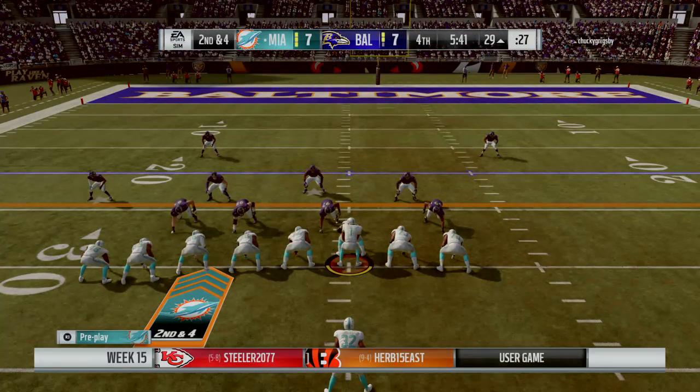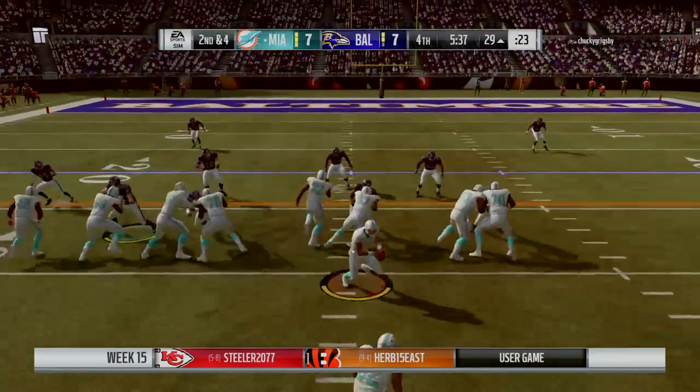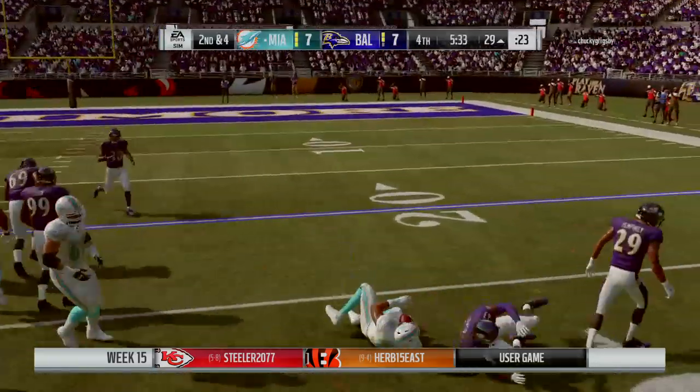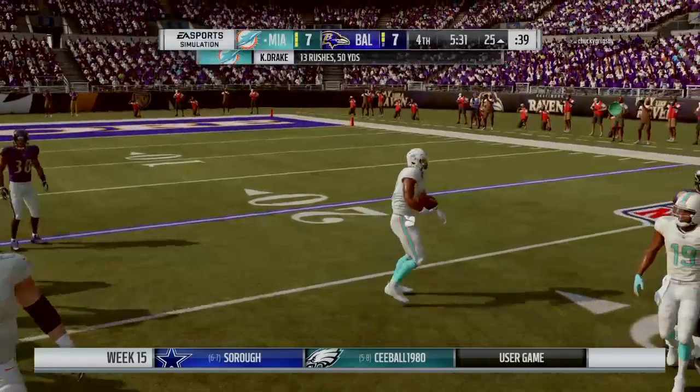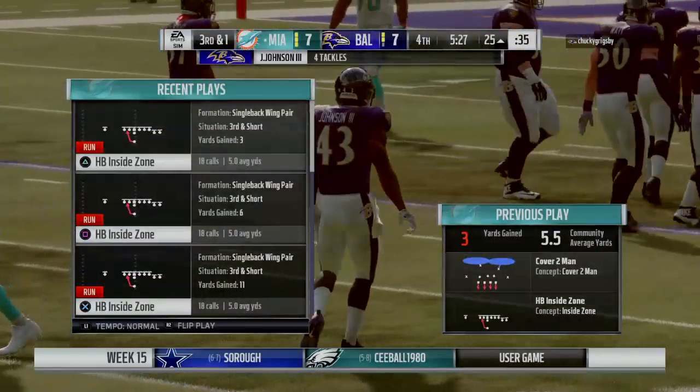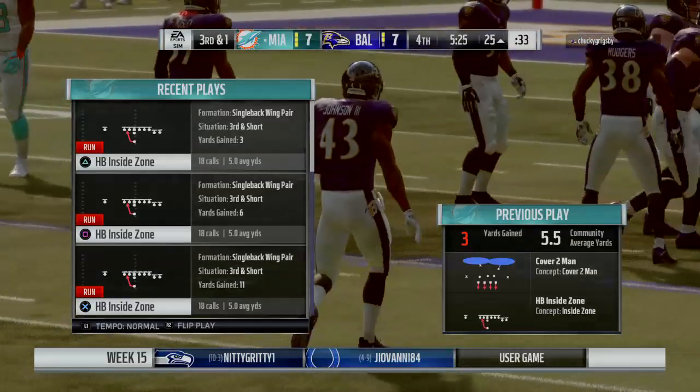Now let's go. 319. And they'll go on the ground, down to the 25. A 3-yard pickup on 2nd and 4. Now they'll need to convert here on 3rd and a little more than a yard.